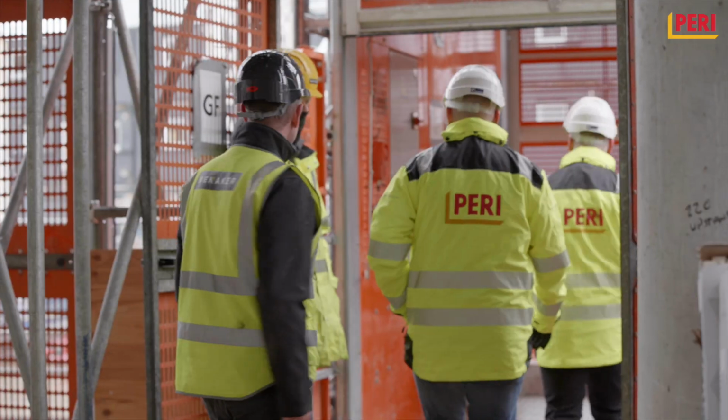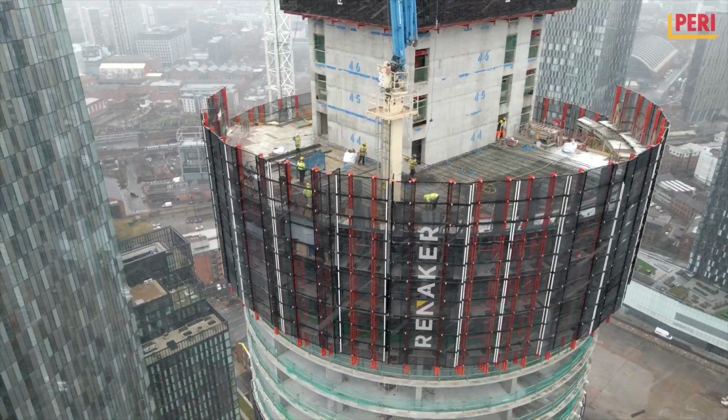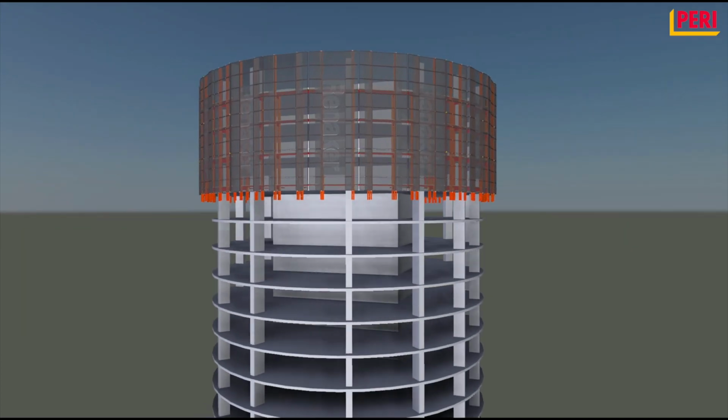One of the problems obviously that needed to be solved was because of the cylindrical shape of the building, with the columns being on the edge of the shape of the building as well, so we have to make sure that our slab shoes on our screens never clashed with any of the columns.